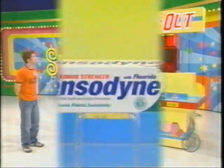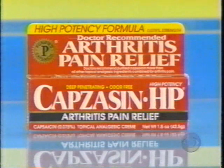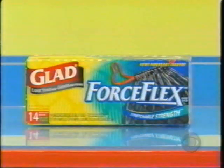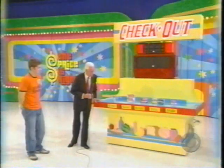Okay, here we go. Whatever you want from a toothpaste, there's a Sensodyne for you. Stop the pain of sensitive teeth and more with Sensodyne. With 8 essential vitamins, minerals, calcium, and protein, Hot Pockets brand is balanced eating on the go. For deep, penetrating pain relief, odor-free Capsaicin HP starts strong and gets stronger the longer it's used. Capsaicin HP raises your level of relief, use as directed. Glad Force Flex trash bags, revolutionary trash bags with stretchable strength. Fill them, stretch them, and stuff them with just about anything. Glad Force Flex bags. And don't let menopause get to you. New Extra Strength New Phase relieves the miseries of menopause naturally. Try New Extra Strength New Phase. Use as directed.